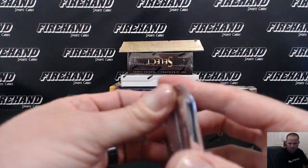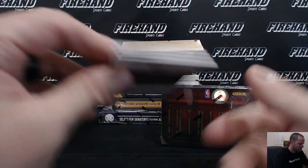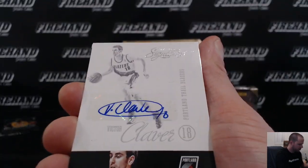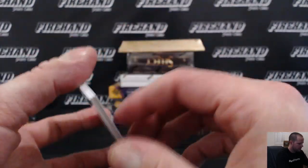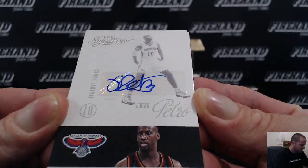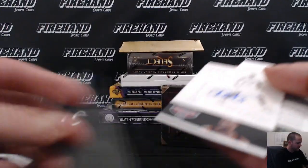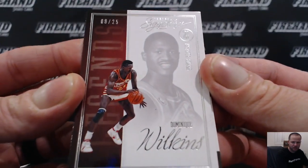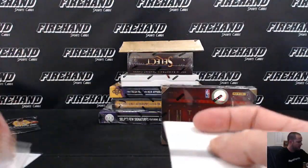Flexible. Victor Claver for the Blazers and the Beattie Harold. Autograph. The Atlanta Hawks, Johan Petro for Ponage, and we got a redemption. Last card is Dominique Wilkins, 8 out of 25, also the Hawks for Ponage. And the redemption is, how about that?